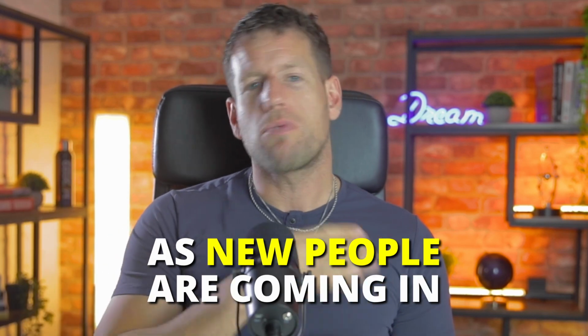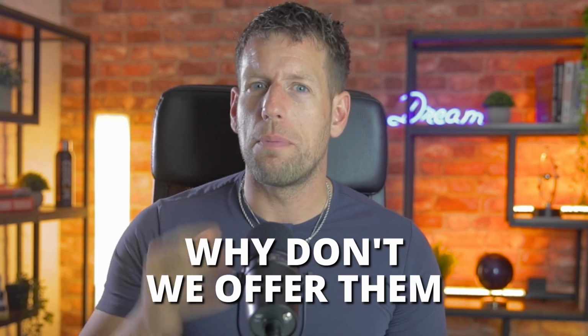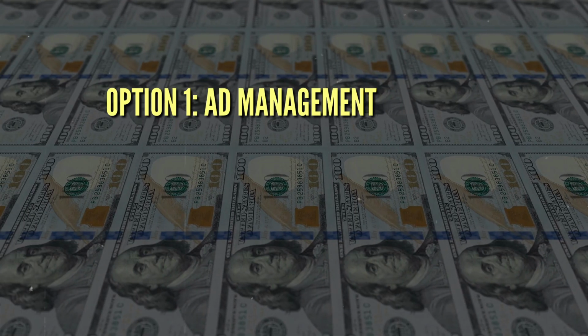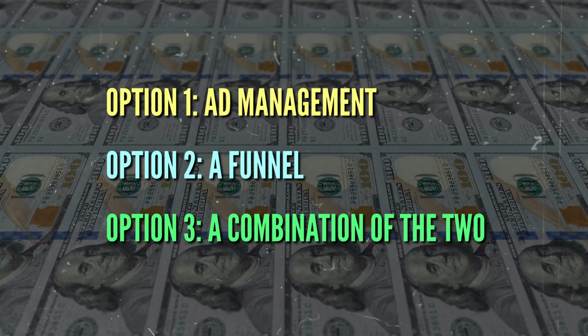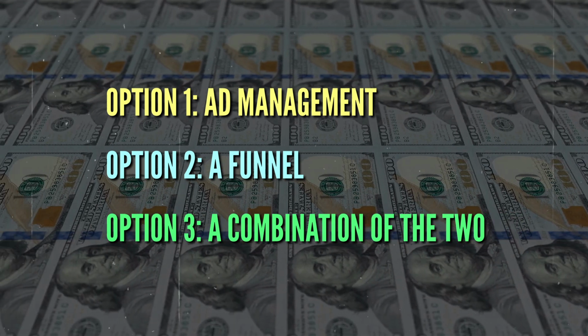Fantastic. Then what we started to do, and this is where the offer stacking comes into play, is we thought, as new people are coming in, rather than offering them just a monthly retainer, why don't we offer them 3 different options? Option 1 is just ad management. Option 2, if they want, they can just have a funnel. And option 3 is that they can have a combination of the two, which obviously has a higher value.